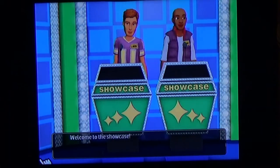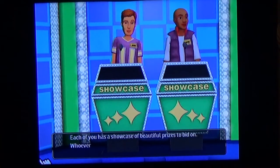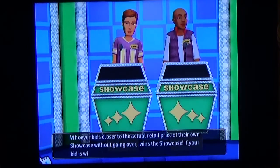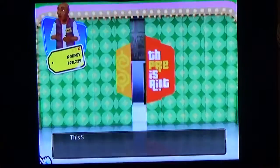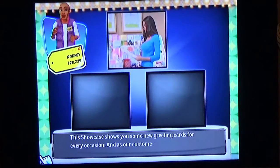To the showcase. Each of you has a showcase of beautiful prizes to bid on. Whoever bids closer to the actual retail price of their own showcase without going over wins the showcase. If your bid is within $250 of your own showcase, you win both showcases. This showcase shows you some new greeting cards for every occasion.